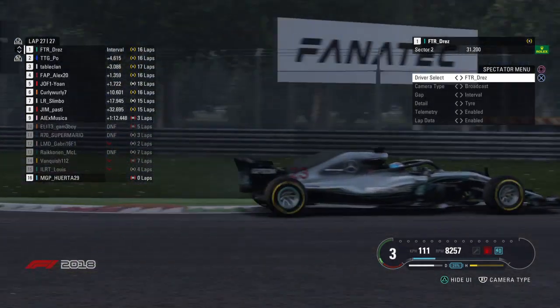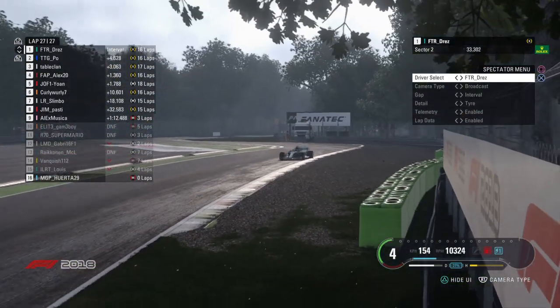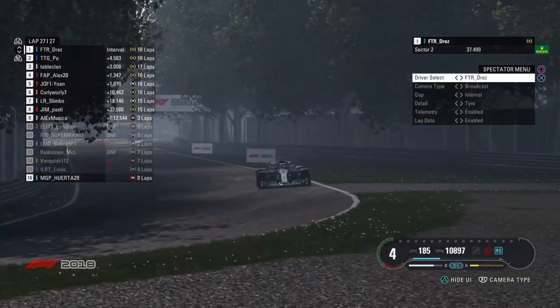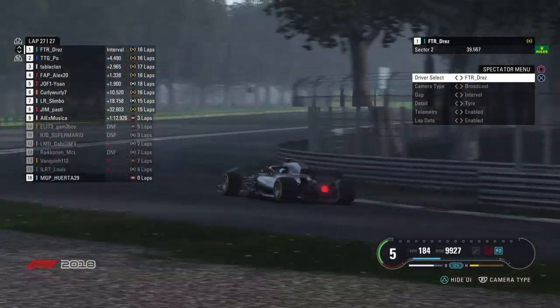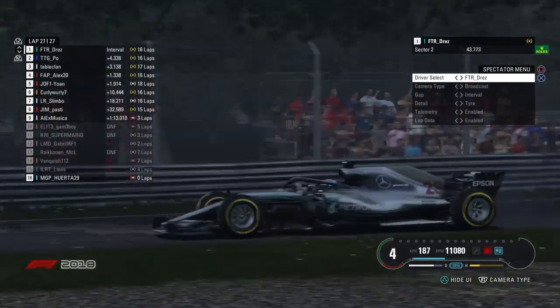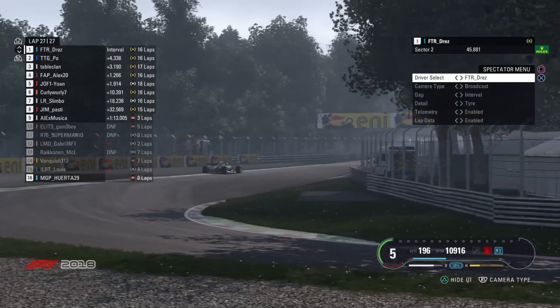And now heading through that turn 4 and 5 section. On towards the Lesmos for the final time. And it's a nice, well-balanced, controlled car. You can see now, ERS mode 0. Dres knows he doesn't have to push to the finish line.